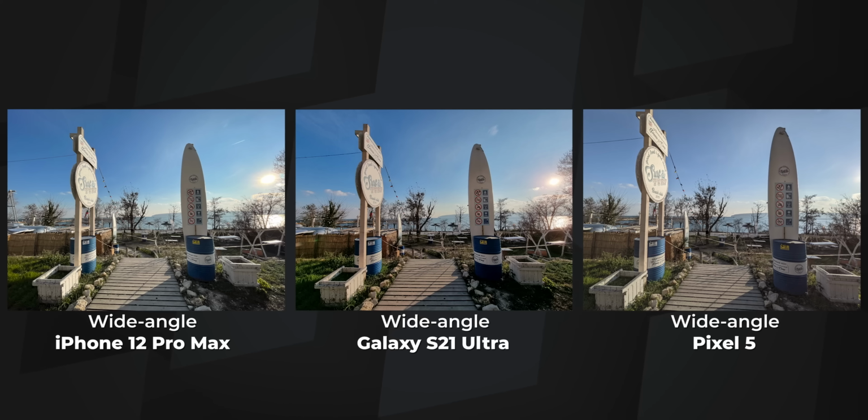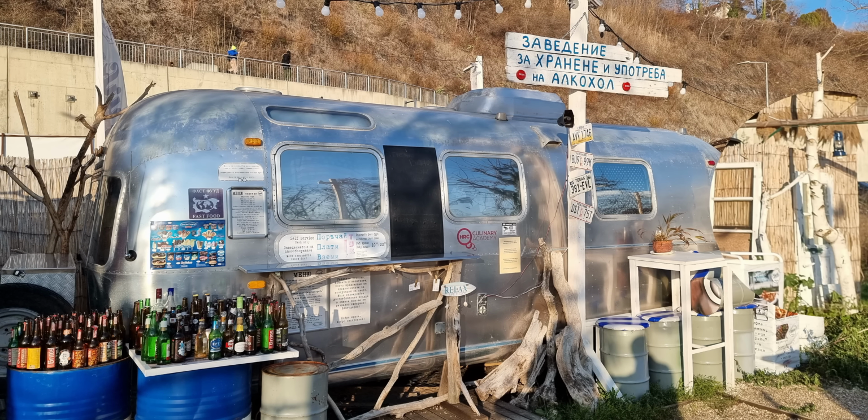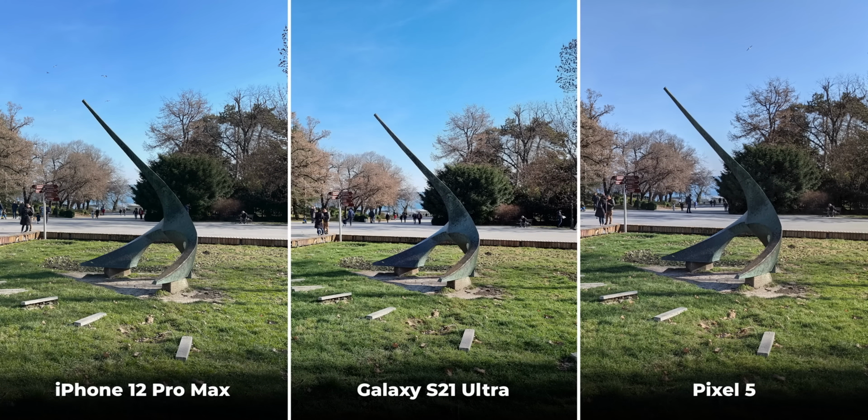But on the other hand, we also noticed how if you look at the edges of the photos, detail often looks blurry and smudged, and that's unique to the S21 Ultra. It was a bit of a shock. You simply don't have such issues on the iPhone and the Pixel. We're hoping that's a processing issue that Samsung can fix in the future, but right now this is definitely a problem.